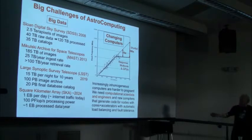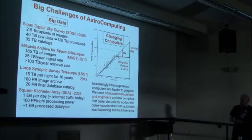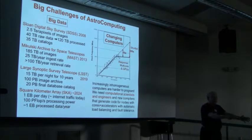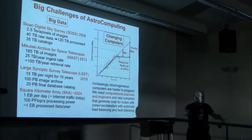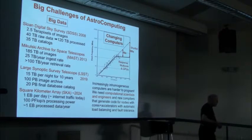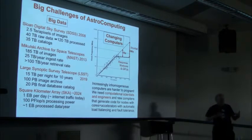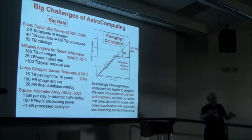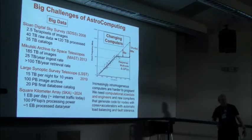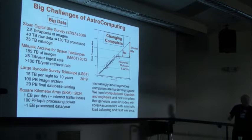So we need to have computational scientists and engineers and new compilers that generate code for nodes that have cores plus accelerators, and that also, as the computer is running, doesn't allow one part to finish while another part is still grinding away, because the part that's finished is just going to sit there. That's called latency. And it's very inefficient. What you want is for the computer to constantly check and spread the work evenly so that you don't have to have large parts of your system waiting for some other part to finish. And this doesn't exist now.